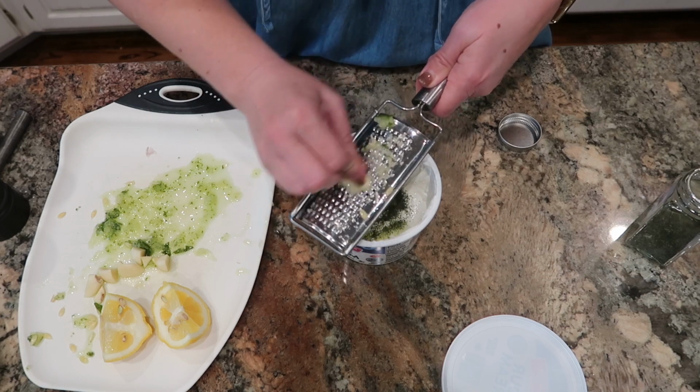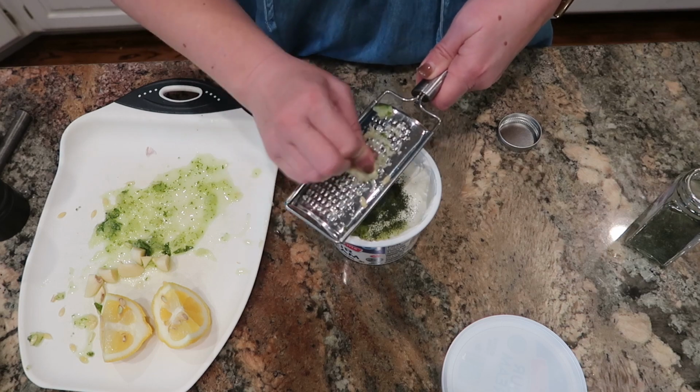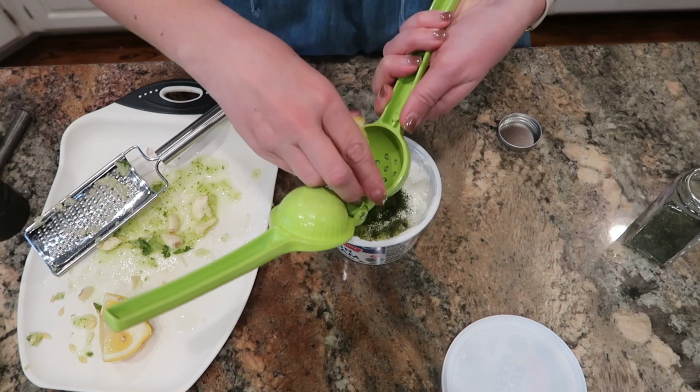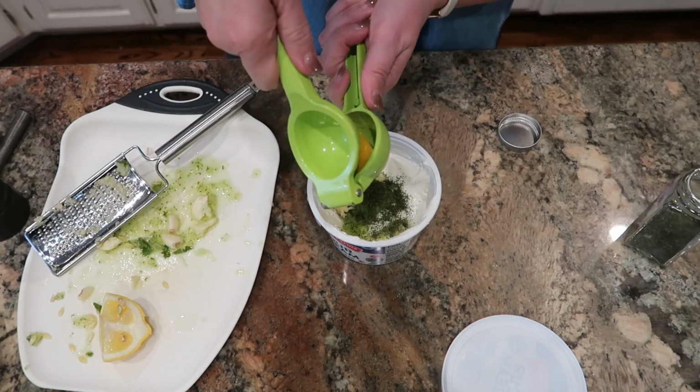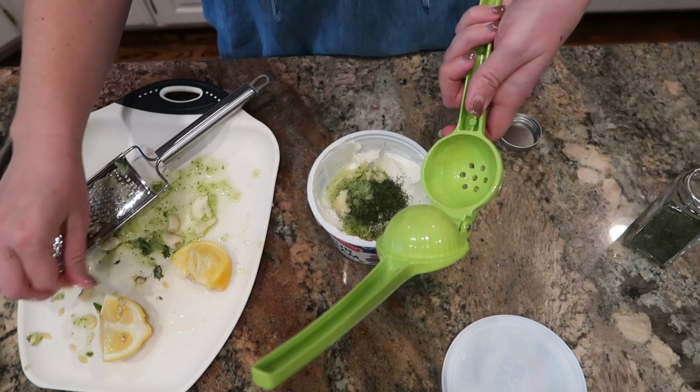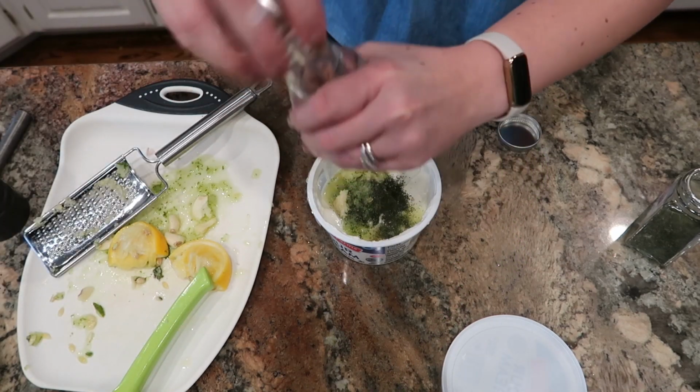So I'm just gonna use my little microplane here to grate some of my fresh garlic into this. The lemon I got was really big, so I'm gonna start by using just half of it. I'm gonna juice half of the lemon. Oops, don't want a seed in there. And a little salt and pepper to taste.